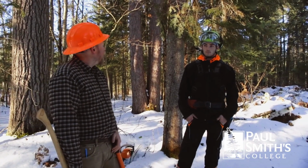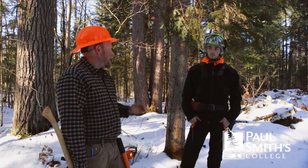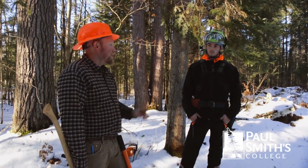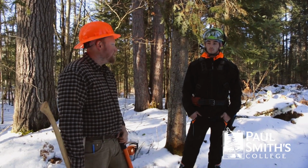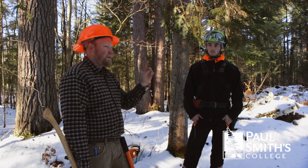We also want to determine both the lean of the tree, whether it's forward or backwards, right or left, and also the point of impact. Where's this tree ultimately going to land? Where's the top of the tree in relation to surrounding obstacles?